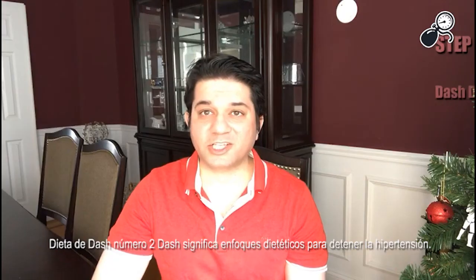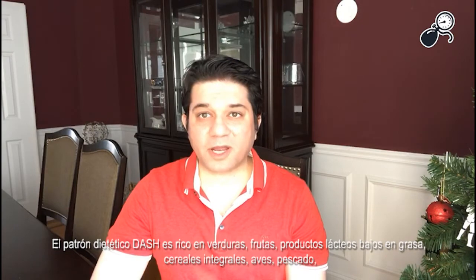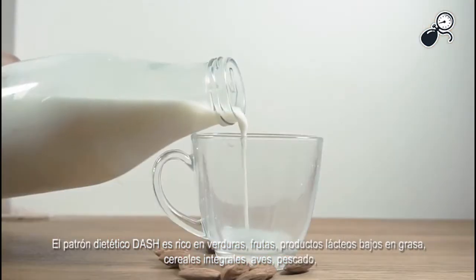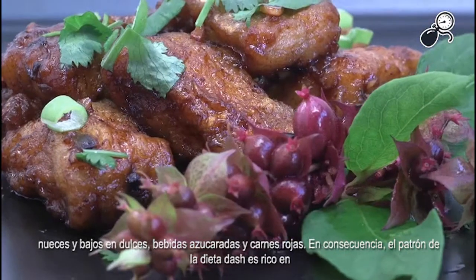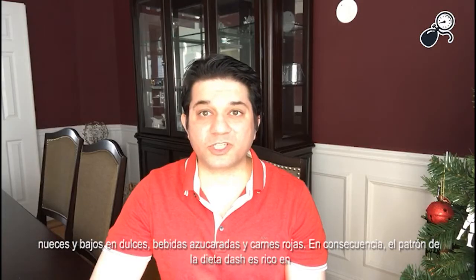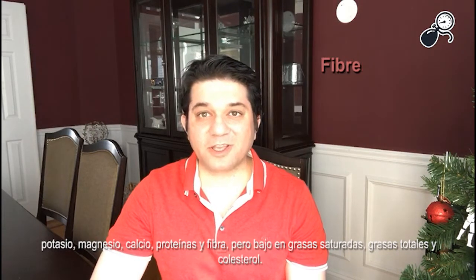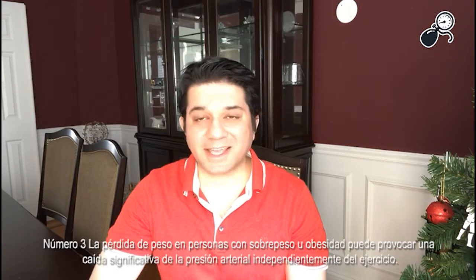Number 2, DASH diet. DASH stands for Dietary Approaches to Stop Hypertension. The DASH dietary pattern is rich in vegetables, fruits, low-fat dairy products, whole grain, poultry, fish, nuts, and low in sweets, sugary drinks, and red meat. Consequently, the DASH dietary pattern is also rich in potassium, magnesium, calcium, protein, and fiber, but low in saturated fat, total fat, and cholesterol. So it's a healthy diet.